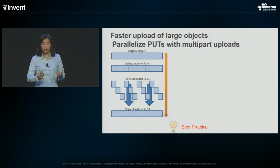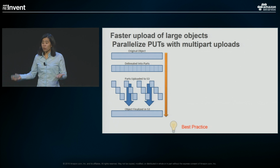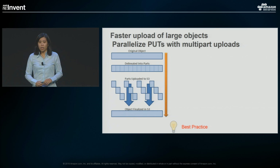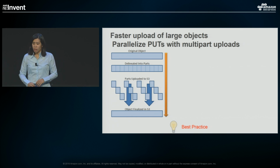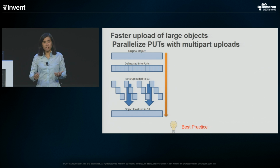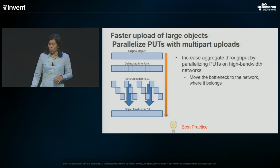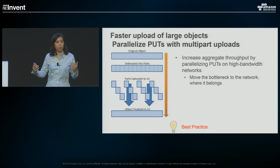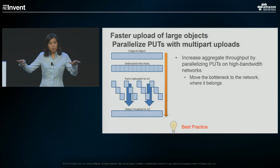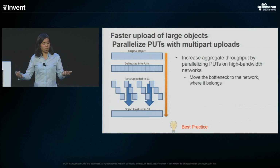A second way of getting faster upload of large objects is to parallelize puts with multi-part uploads. Multi-part uploads allow you to upload large objects in a set of parts. You can upload parts in parallel or in any order. You can pause, you can resume. When you complete a multi-part upload, S3 puts the parts together and creates the object for you. When you're uploading large objects over a stable connection with significant bandwidth, you can parallelize uploading your parts to maximize network throughput and get multi-threaded performance.